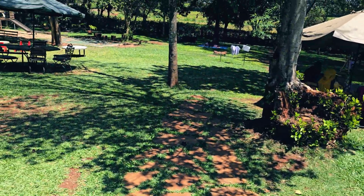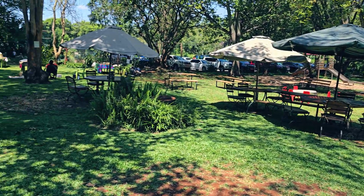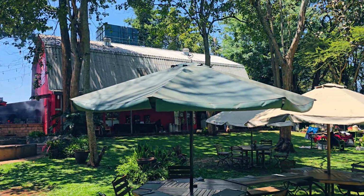The grounds itself are pretty cool, pretty open, and it really does remind you of a shamba. As we know, in Kiswahili, shamba means garden, or more likely used as farm. So you get that farmhouse feeling. So our first stop of the day is at the Shamba, which is a cool restaurant place in the middle of Spring Valley.